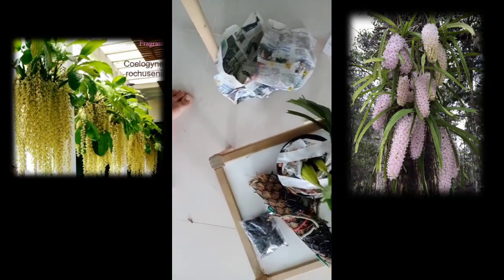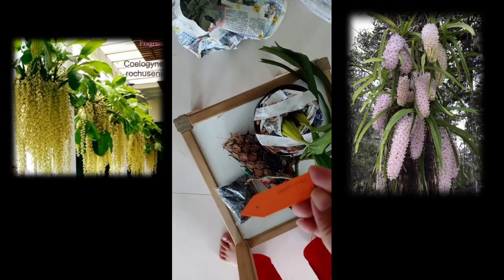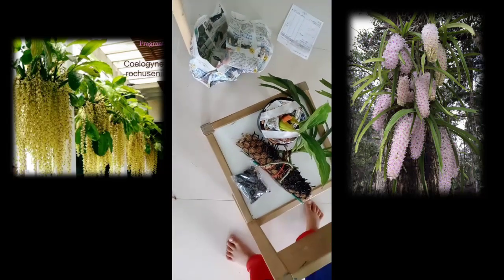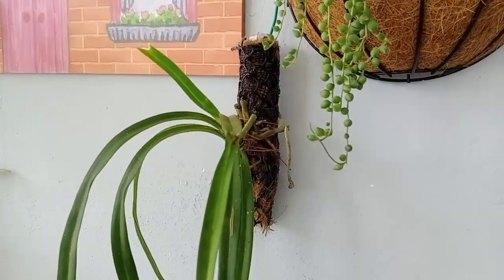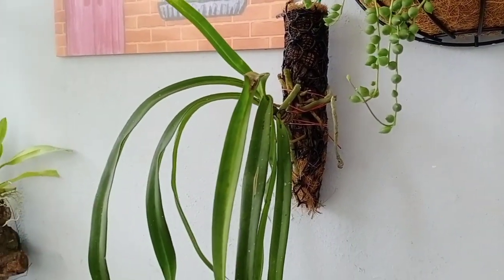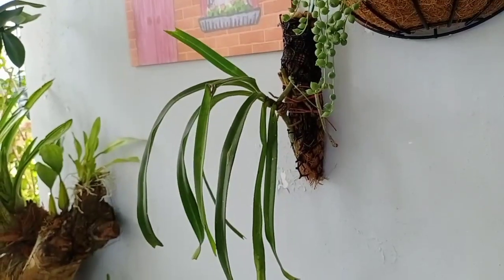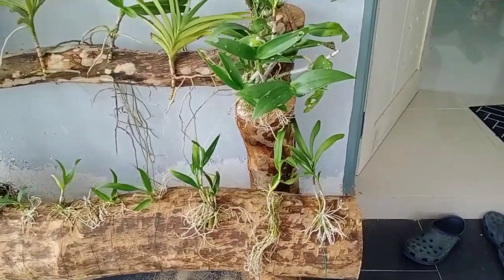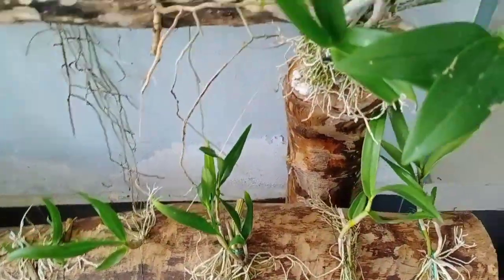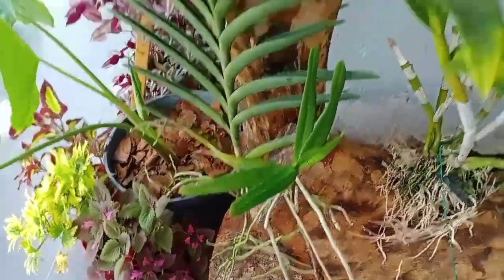Ayan. So I'm gonna stick her ID in there. Co Rochussenii. Oi. That's her ID there. Beautiful. Ugat nila dito. Ayan. Kahit yung ugat nila. But, wala pong nabubulok. So, you can water as much as you want. No water retention. You can water as much as you want.